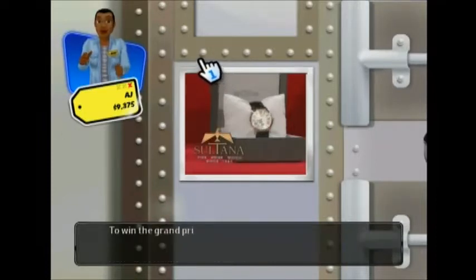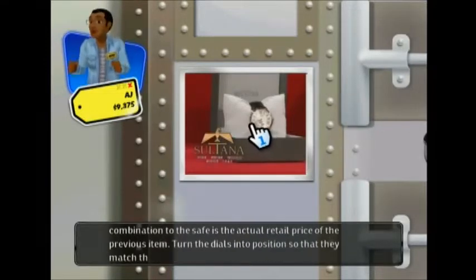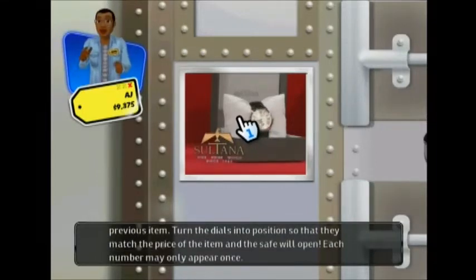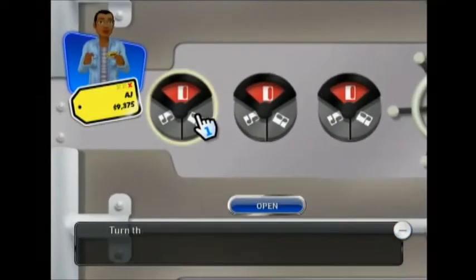To win the grand prize, you need to unlock the safe. The combination to the safe is the actual retail price of the item. Turn the dials into position so they match the price of the item and the safe will open. Each number may only appear once. Turn the dials.